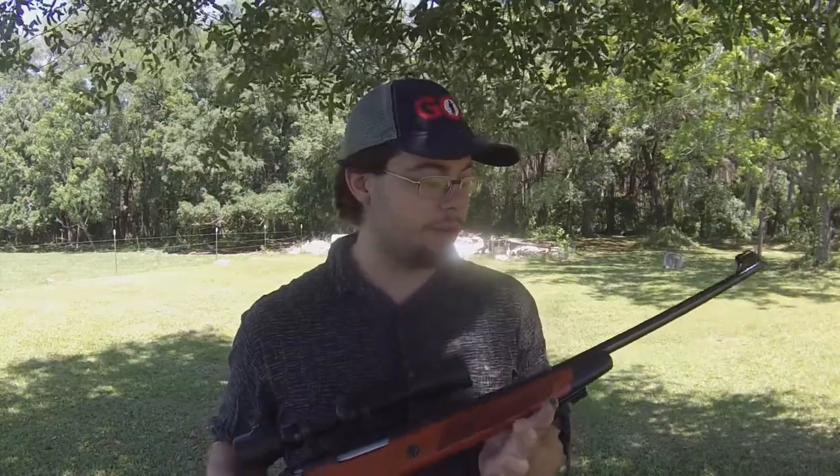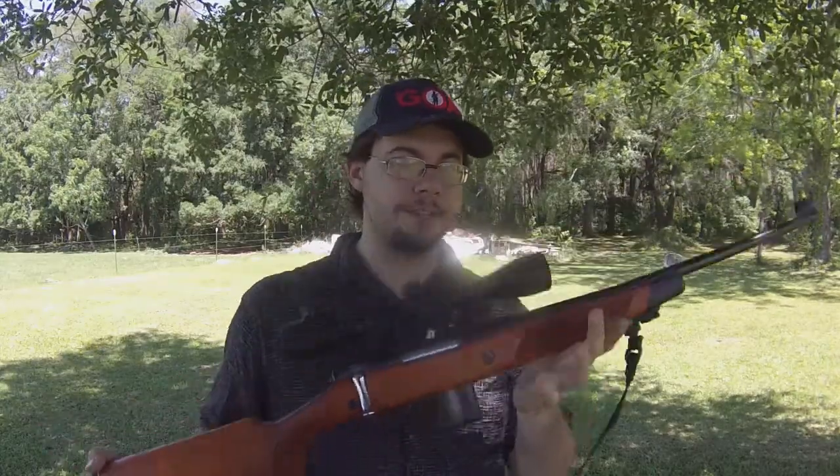Chrome-lined barrel or bore. I'm fairly certain that these right here are also made with polymer stocks. This one's obviously wood, so it's a little bit on the heavier side, a little chunkier. Not quite as heavy as a Mosin, but not quite as light as, say, a Savage. So a good in between. These rifles are still being produced today. It's not like this right here is a rifle from 60, 70, 80 years ago.